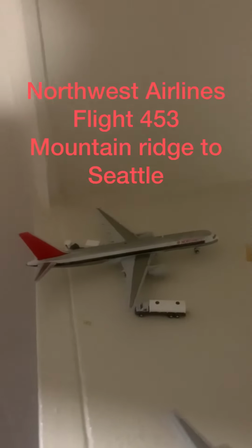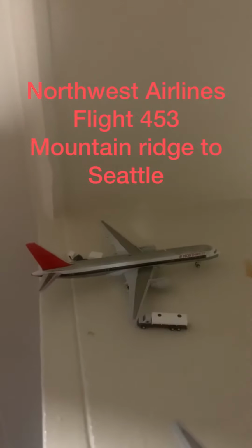We have a Northwest Airlines Boeing 757-200. He had just come in from Minneapolis, and he is heading back out to Seattle.